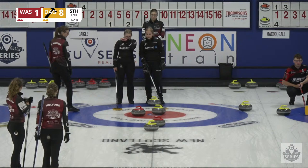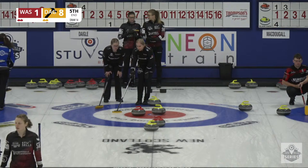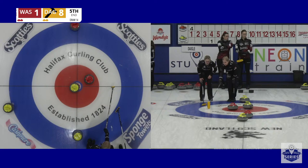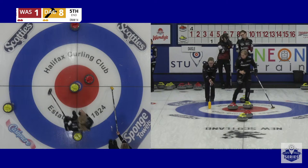Yeah, gonna see the same shot here, right back from Team Daigle. Try to get a little low on this red, flop in under the center. Sit two or three. Gonna have a good idea on how to make this one, having watched that last one come down the ice. So, with the right weight here, they should be pretty close.